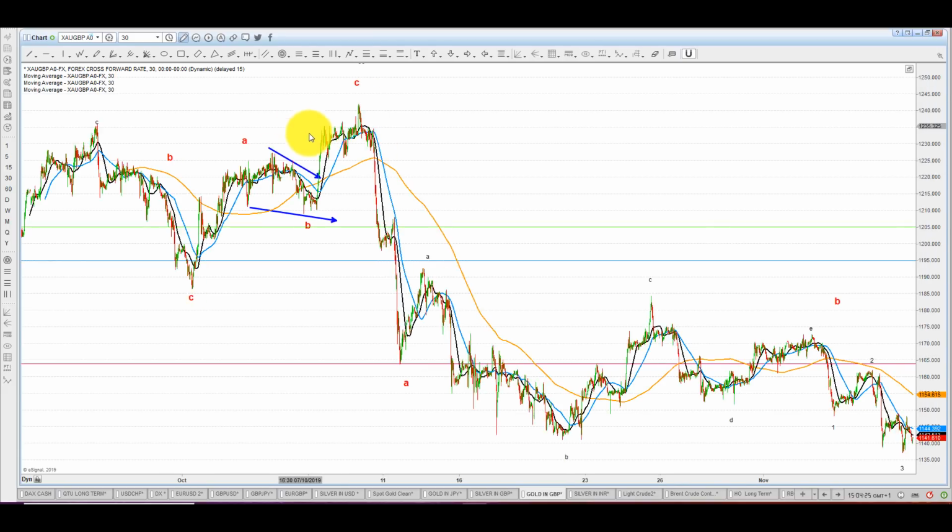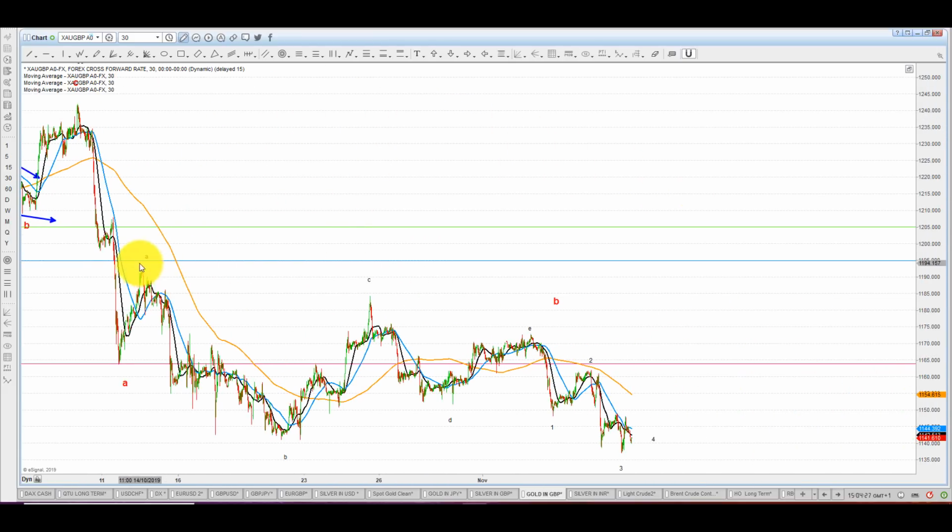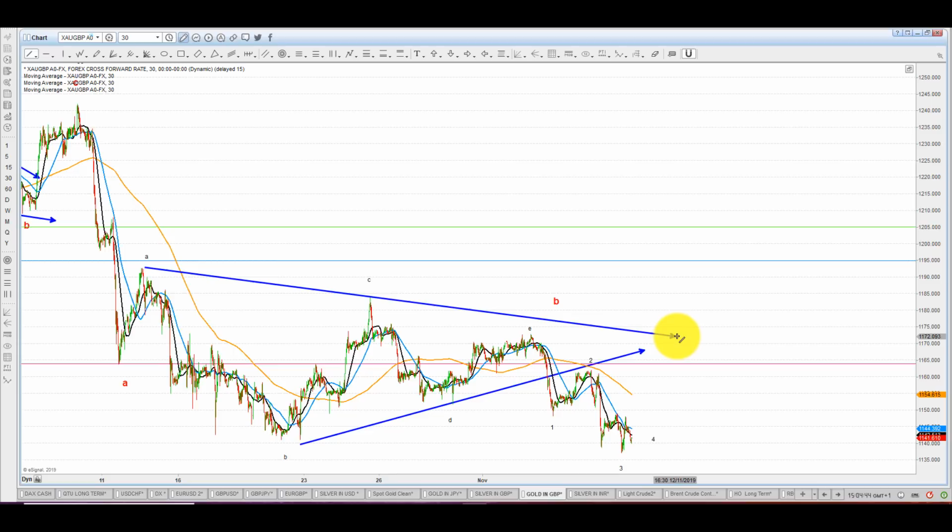So let's go to the 30-minute scale and look at the details. Just look what a perfect triangle we got here. A, B, C, D, E. 1, 2, 1, 2, 3, 4, 3. Or the 3 is not finished. In short, you can see that this pattern is not complete. Yes, imagine to yourself, you got a nice triangle here, and this is your C.